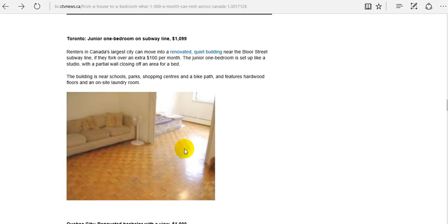In Toronto, that's a city that is so sought after by immigrants, let's see what this $1,000 can get you. For $1,099, so over the budget, you can get a junior one-bedroom on a subway line apartment. Renters in Canada's largest city can move into a renovated, quiet building near the Bloor Street subway line if they fork over an extra $100 per month. The junior one-bedroom is set up like a studio with a partial wall closing off an area for a bed. The building is near schools, parks, shopping centers, and bike paths, and features hardwood floors and an ensuite laundry room. So, for $99 over the budget, so $1,099, you get a studio-like apartment in Toronto.